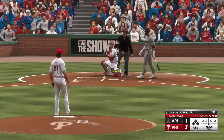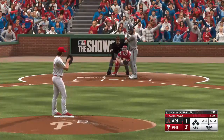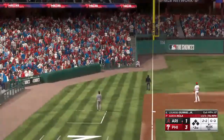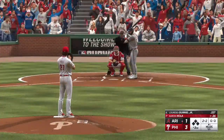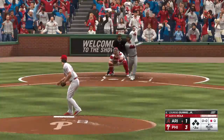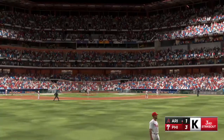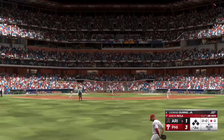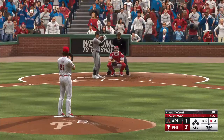Next offering misses. 2-2. The pitch. Spoils that one, and it remains 2-2. And a pitch. Swings and misses. Struck him out. That cutter right there had just enough movement on it to get the swing and miss. It wasn't a great location by any means. That's typically a spot that hitters can handle. So I'd say he fooled him with just enough of that late action.